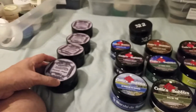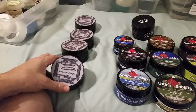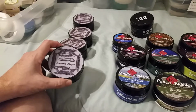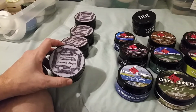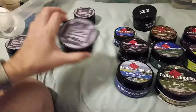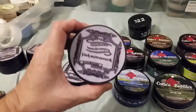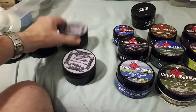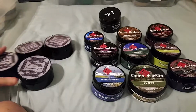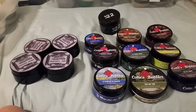We have some Southern Witchcraft, and this is their kind of their first base. They did redo their bases, but this one still performed really well. I got a good deal on some of these guys. Arcane Abyss, Alchemist, Autumn Ash, and Necromantic are the ones that are hanging around, and it's a vegan soap base. Hey, both of these guys are vegans. The Cade's Bubbles as well as Southern Witchcraft.